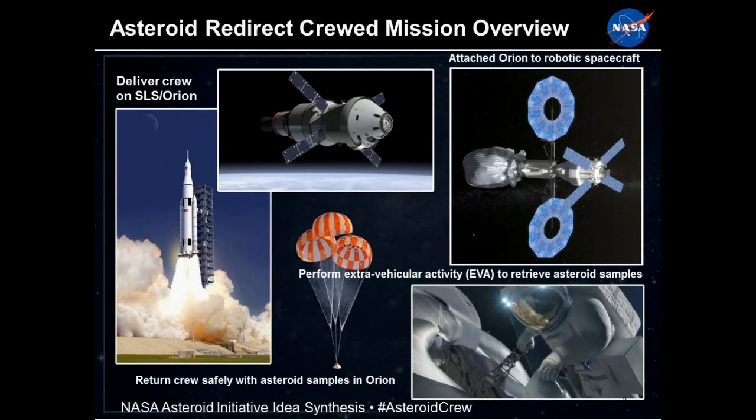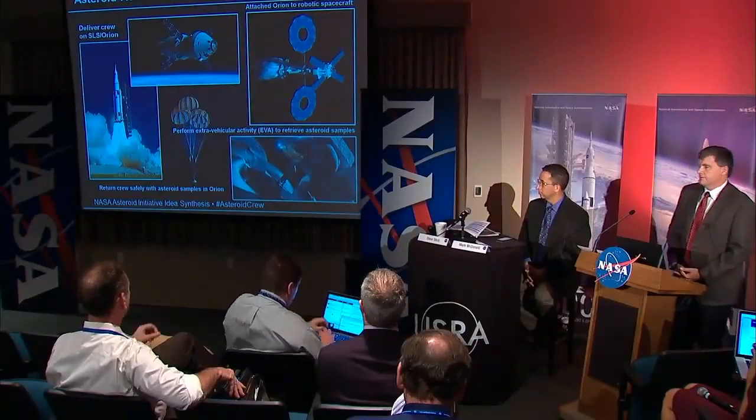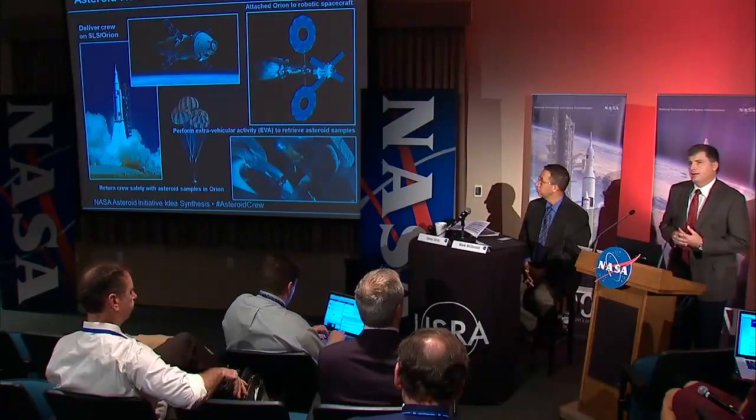I think you've seen the overall mission concept where we would send Orion out to the asteroid, and we would rendezvous with the robotic asteroid redirect vehicle spacecraft. We would perform 2 spacewalks of approximately 4 hours in duration with 2 crew members. We would get the samples, as shown in the lower right-hand slide, with the astronauts performing the spacewalks and then return those in Orion. And one of the things we've found as we've worked through this mission is Orion is kind of the perfect vehicle for this flight.